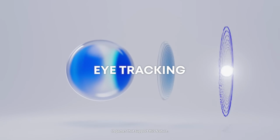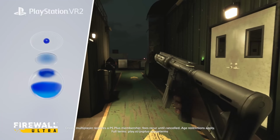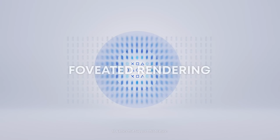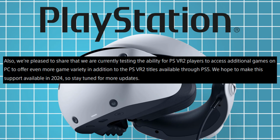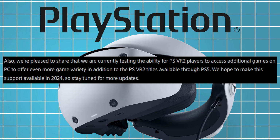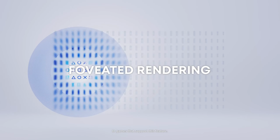From about a month ago, we got an official confirmation from Sony that they are testing out PSVR2 support for PC. In a Sony blog post, they said that they want to allow PSVR2 users to access additional games on PC and bring this in 2024, but streaming them from their PS5.